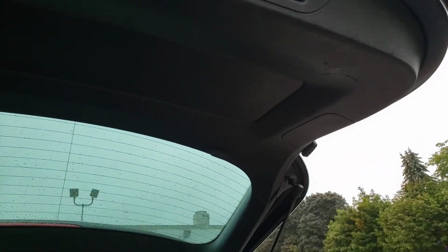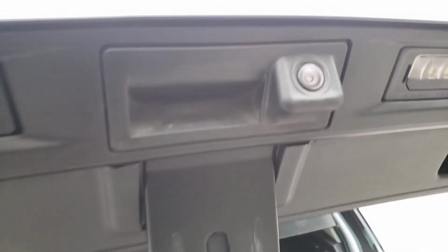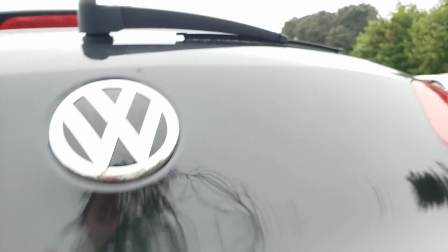There's a little bit of scratching on this tailgate here and there. Nothing too bad, but it is there. Vehicle is equipped with a backup camera as well, as you can see right here, and it does work.